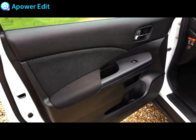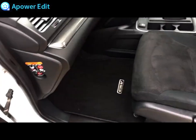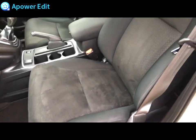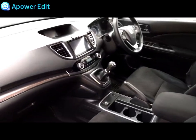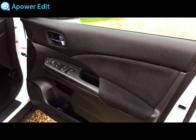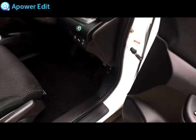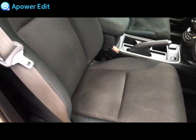It's coming to the front now. From passenger door card, again as with all of the others, in beautiful condition. Full set of original Honda mats in the car, and passenger seat on the front here, again absolutely immaculate. Finally come to the driver's door card, again beautiful condition. Footwell areas again all lovely and clean, and the driver's seat itself again in fantastic condition.